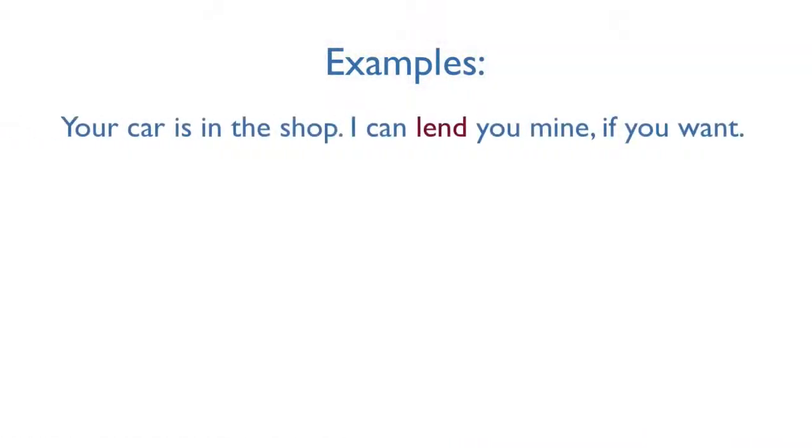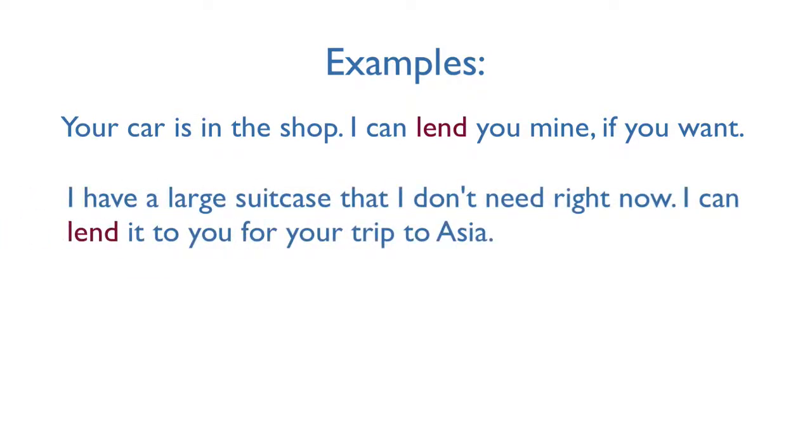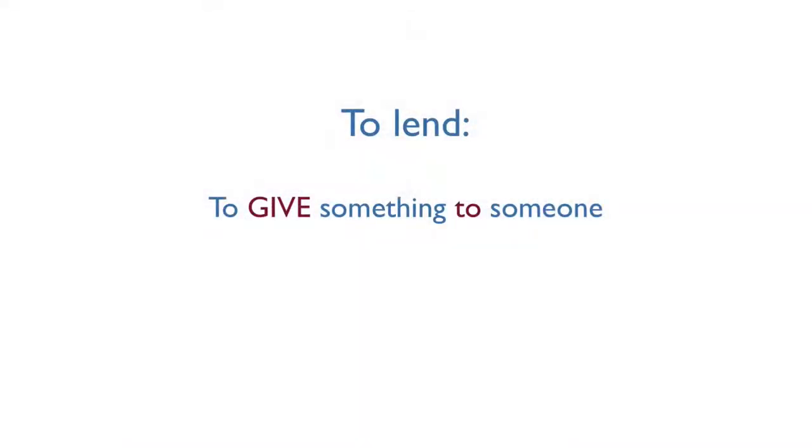Oh, your car is in the shop. I can lend you mine if you want. Or, I have a large suitcase that I don't need right now. I can lend it to you for your trip to Asia. As you can see, lending is an act of giving something to someone for a certain period of time until that object is returned. Now let's talk about to borrow.